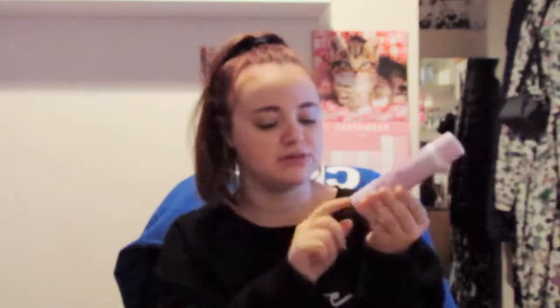I can't describe it to you, but it does say on the bottom of the bottle, black cherry and iris petal. Not gonna lie, it's one of the best scents I've ever smelt, and I'm definitely going to be purchasing a lot more of these, or putting it on my Christmas wish list so I get a ton of these.